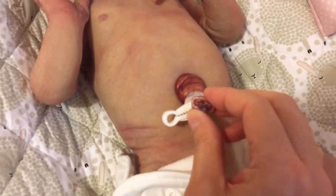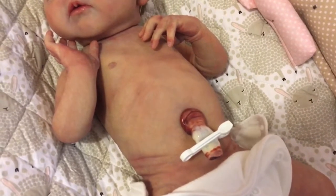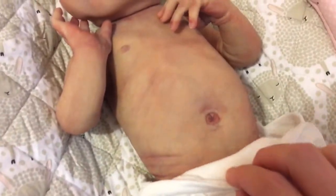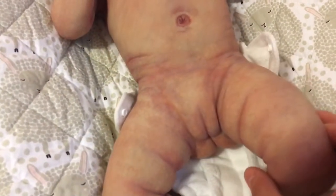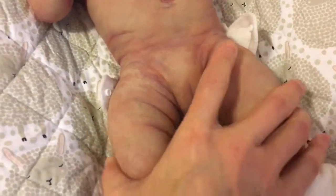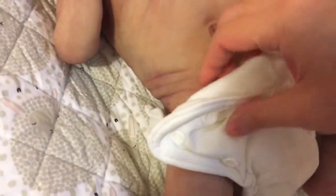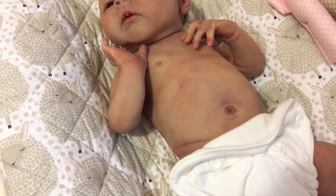I think this looks so amazingly real. It just truly blows me away that she's able to achieve that type of realism, even in an umbilical stump. I mean, come on, guys. It's very cool. So that's her little tummy. And then, of course, once again, her little bare bits. And her silicone is super, super soft. She's got that squishy, super soft silicone that the rest of the edition does not have. The rest of the edition is a platinum, or is it dragon skin?